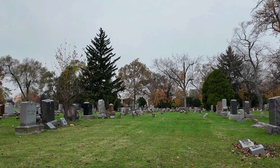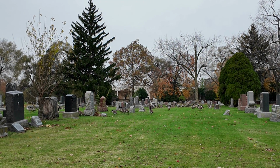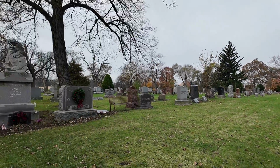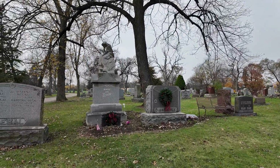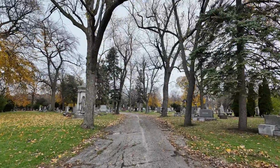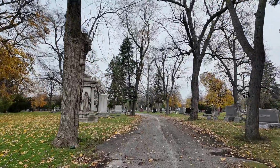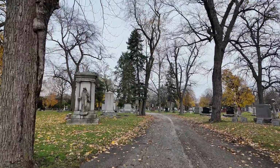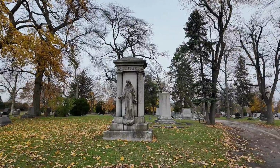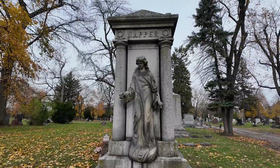Looks like there's lots of visitors here today, and none of them human. We'll walk down this way here because I see not only a lot of statues, but I see something that looks a little bit creepy, and I'll show you that in just a second. But sometimes it's nice to just stop and look at some of the interesting graves along the way.